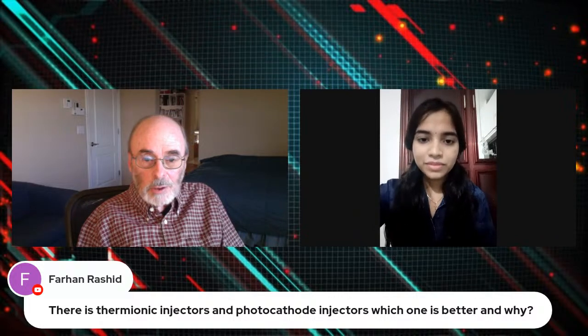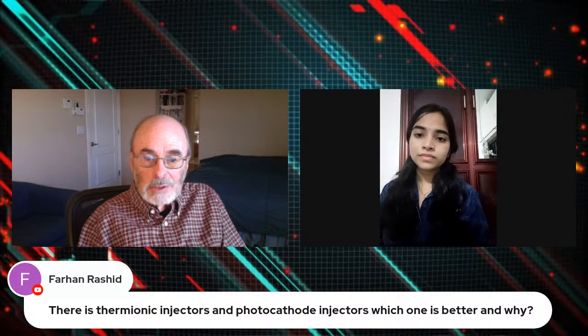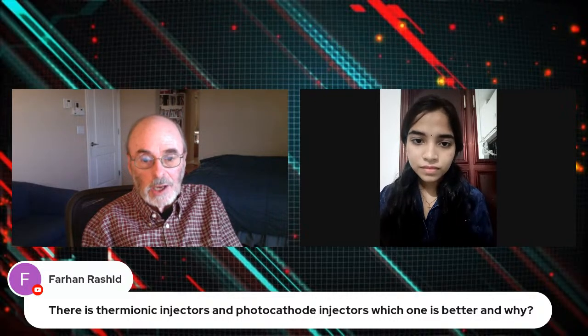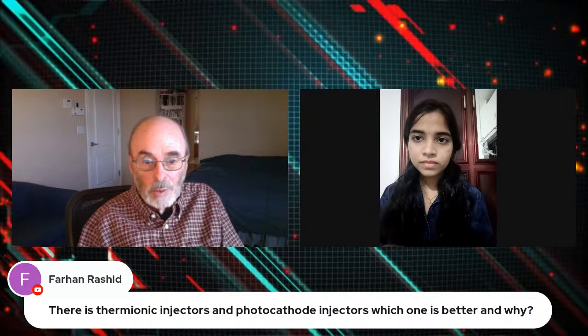Okay, so photocathode injectors are the absolute state of the art, producing very high brightness beams. They can produce very high current density because you can simply use a very high photon density on the photocathode in a very short pulse. They produce very high current density, very short pulses. And if you're trying to operate at very high beam quality, at very high frequency to make an X-ray FEL, for instance, the photoinjector is absolutely the only way to go.